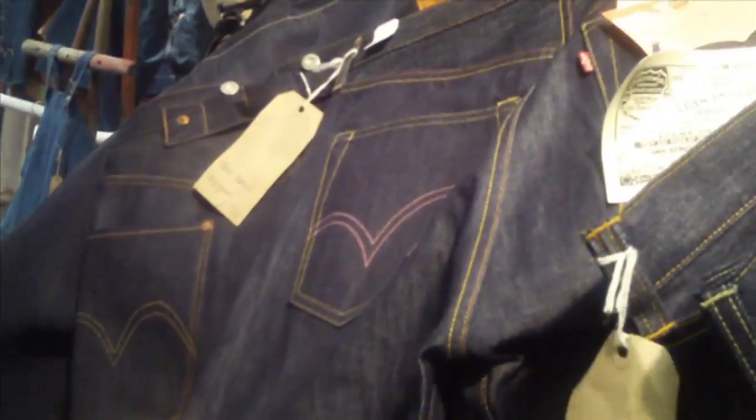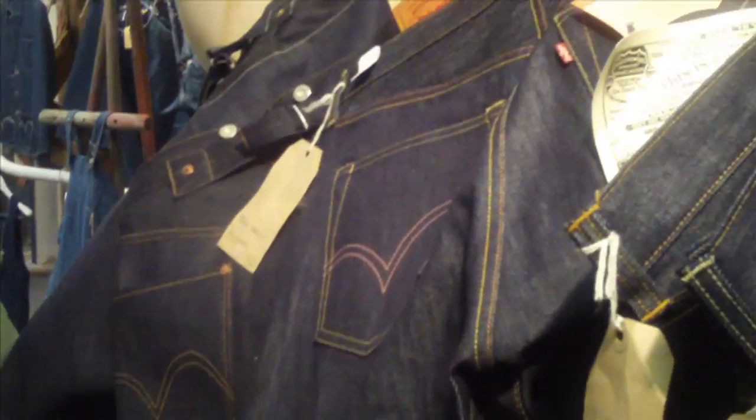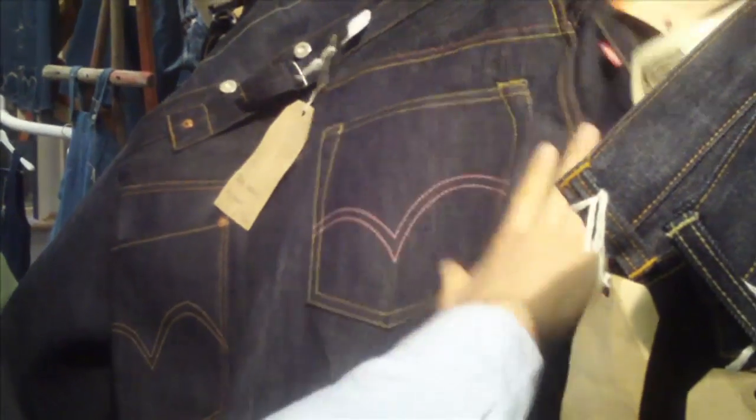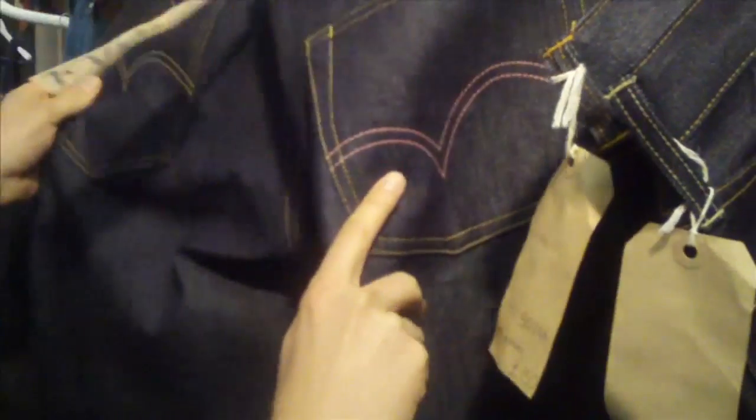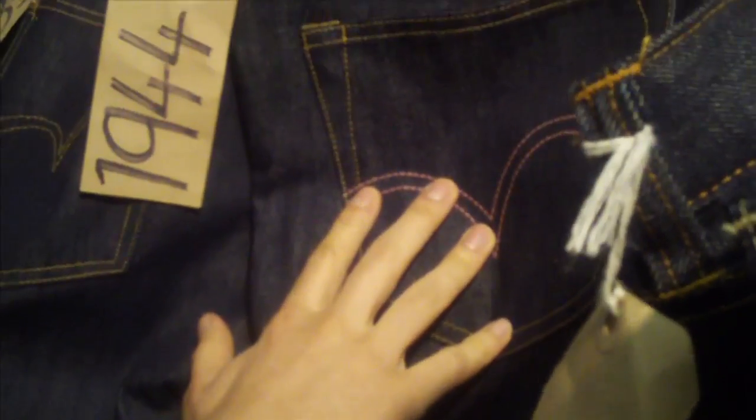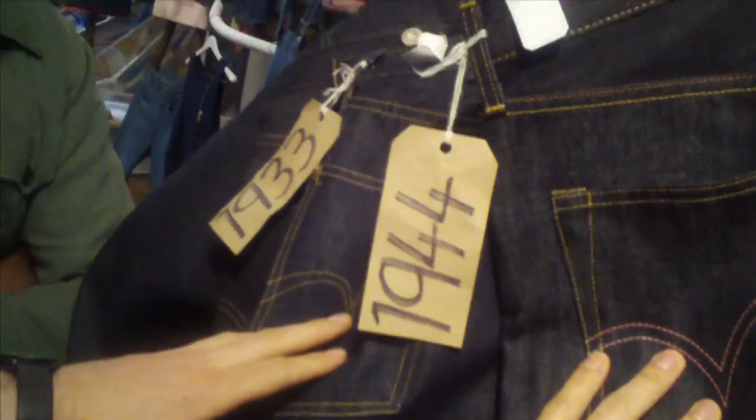This is obviously World War II. They're cutting down on rations, so certain things go that the American government deems wasted material. Like you'll see with the RQ at the back, it's normally stitched. In 1944, they deemed that much material not as worthwhile, so they got round it by just screen printing the back, because it's their key thing. You see an RQ on the back of a pair of jeans, you know it's Levi's jeans.